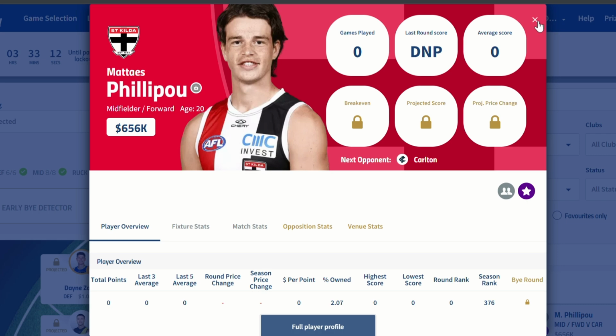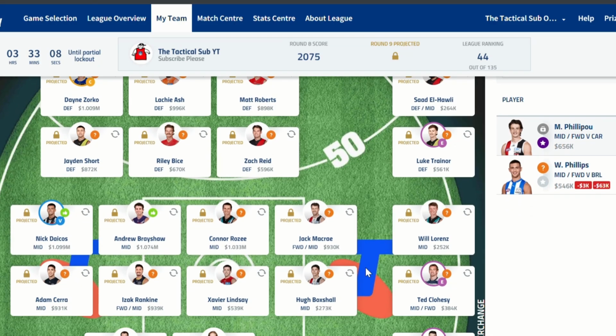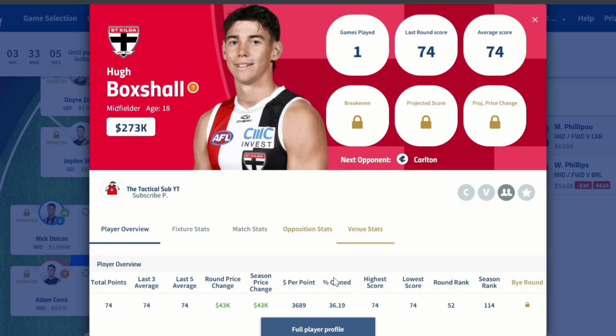And I've forgotten to talk about rookies, so I'll do that now. Hugh Boxall. He should play, and surely he won't be the sub. I would almost say he's the #1 trade target. We've been crying out for rookies, and we are struggling to make cash, so he's exactly what we wanted. So yeah, you should definitely get him in.